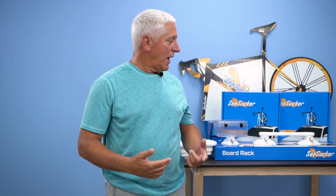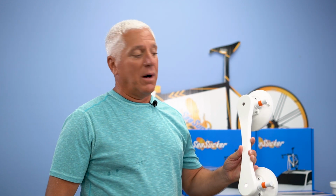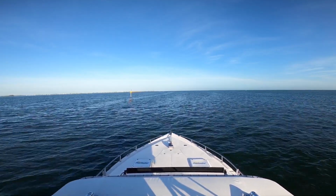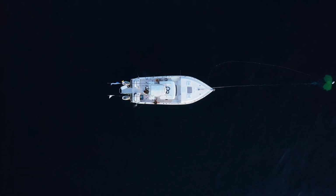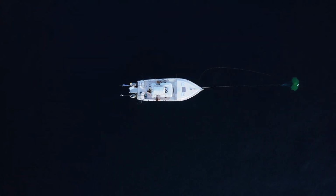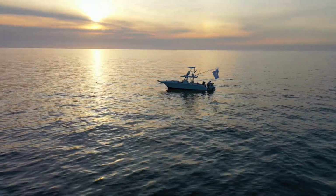So to speak of the longevity of the SeaSucker product, which honestly is a smaller version of this right here, back in '04, which I still use today on my boat as a grab handle. So I think that kind of speaks to how well the product is made, how versatile the use is, and the fact that it's still being used today. I think that's a testament to the product.